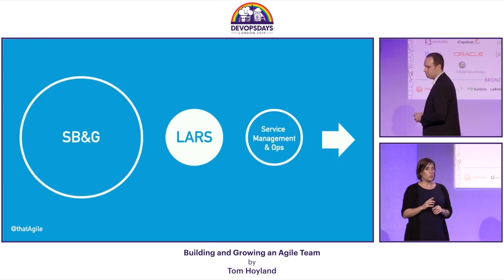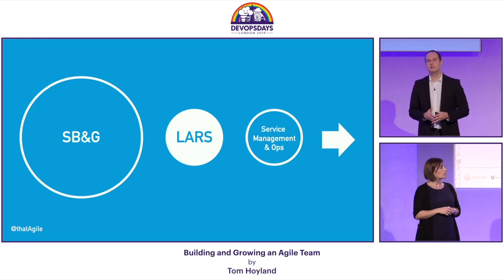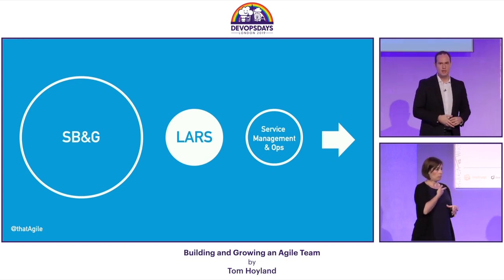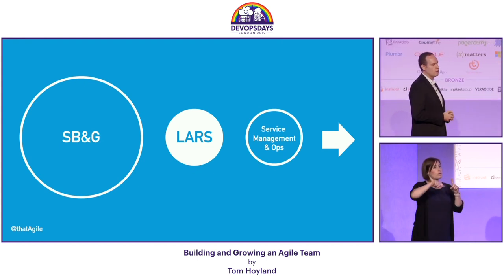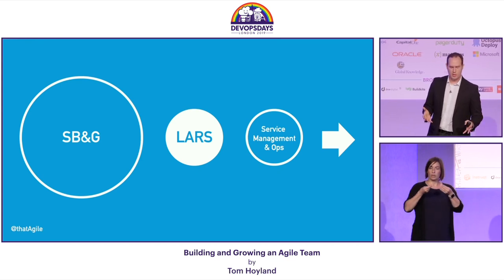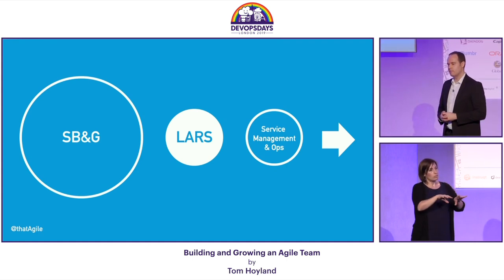Okay. Now, when work comes to us as Lars, it turns out that it does not originate from Lars. The world does not begin and end there. It comes from the wider organization, from Sky Betting and Gaming. And we started to look at the work that came to us and we found that this work was really large. It wasn't very malleable. It was very output focused. It didn't help us in getting towards continuous delivery.